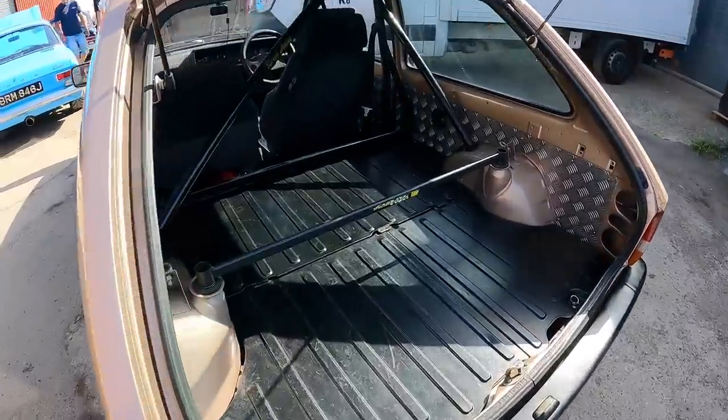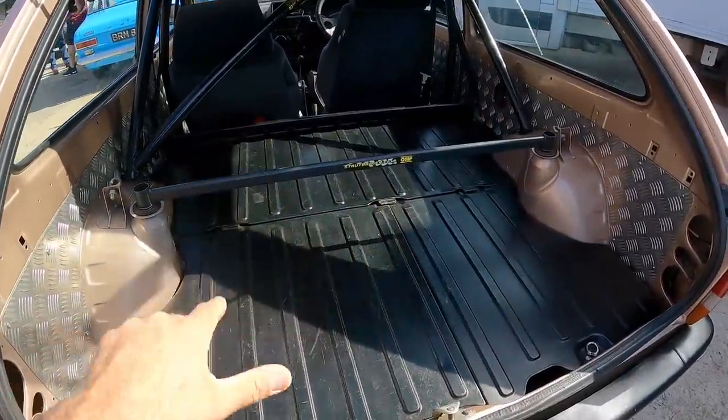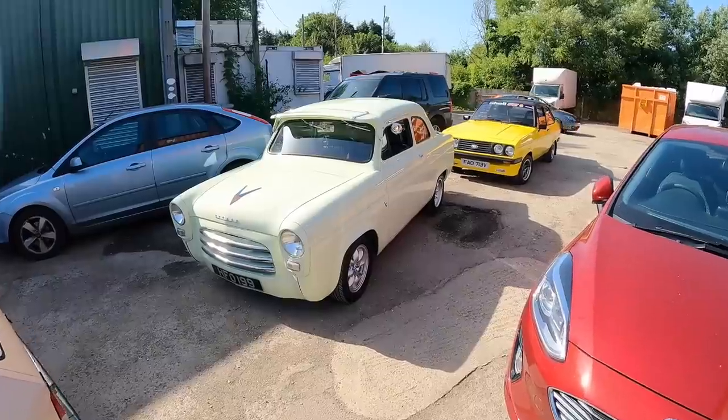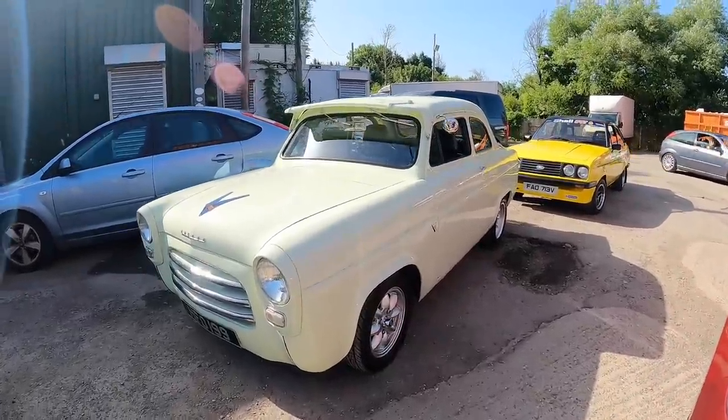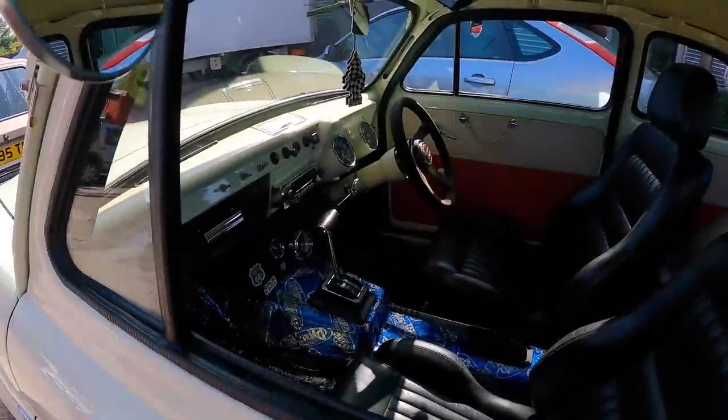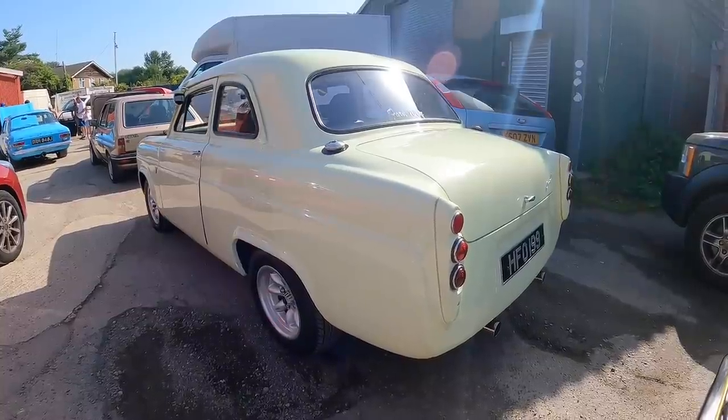Very rare. His Fiesta's actually got the rear panels from a van in there. That's pretty cool. A nice rear cage as well. Behind the Fiesta, we've got this roof chopped 100E Anglia. Really like these sun visor things. Really, really smart. Love the color of this thing as well. And that Anglia actually has a Capri V6 fitted, if I remember rightly.